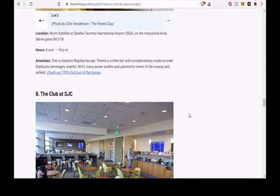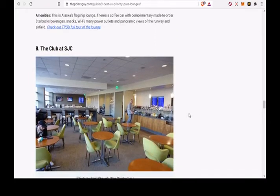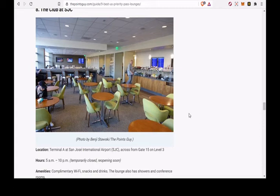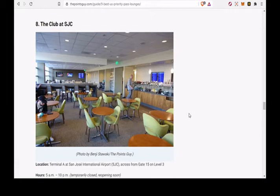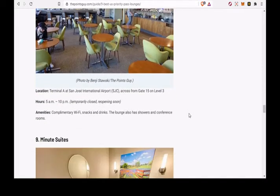8. The Club at SJC. Location, Terminal A at San Jose International Airport, SJC, across from Gate 15 on Level 3. Hours, 5 a.m. to 10 p.m., temporarily closed, reopening soon. Amenities, complimentary Wi-Fi, snacks and drinks. The lounge also has showers and conference rooms.